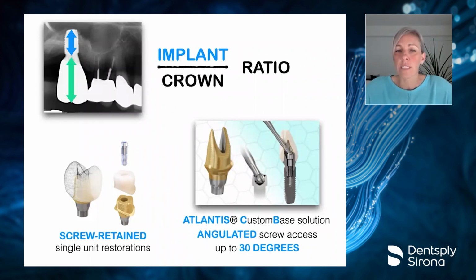With those cases, and all of my cases at the clinic, I prefer to do screw-retained restorations because of their retrievability. So I use the CAD-CAM Atlantis custom-based solution, and this abutment is so precise that I can avoid screw loosening and other mechanical complications. Also with this custom-based abutment, I can correct screw axis angulation, so I can always screw-retain.